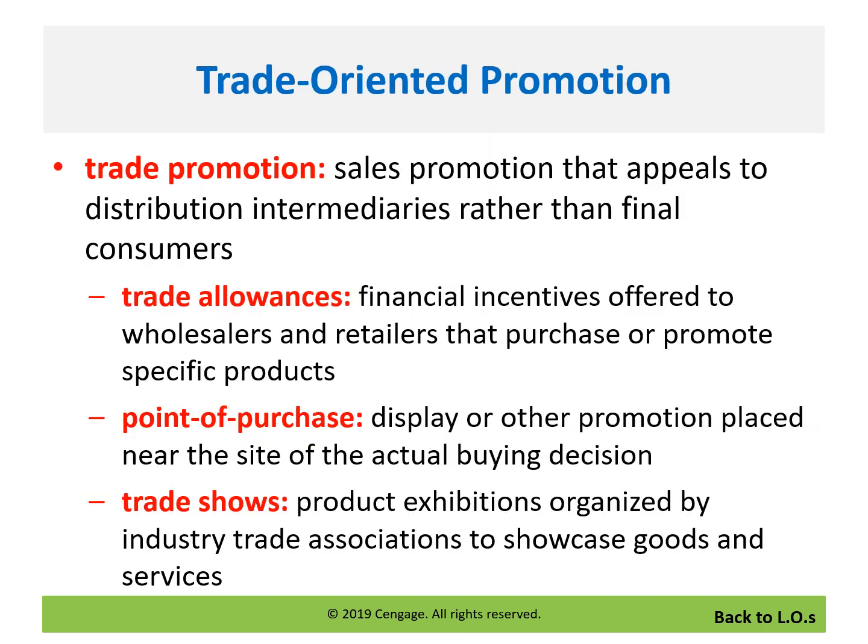Let's go now to trade-oriented promotions. These are sales promotions that appeal to distribution intermediaries like wholesalers, retailers, or distributors rather than final consumers. Marketers use trade promotions to encourage resellers to stock new products, to continue carrying their existing ones, and promote both effectively to customers. The typical firm spends about half of its promotional budgets on trade promotion, as much money as it spends on advertising and consumer-oriented sales promotions combined.